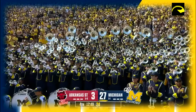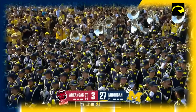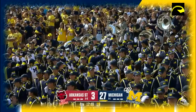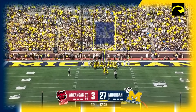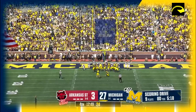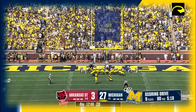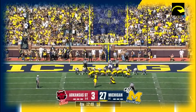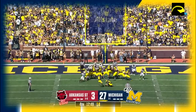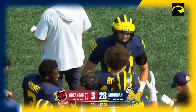12:49 remaining in the 4th. Dominic Zavada out there trying to make this a 28-3 Michigan advantage. And you haven't seen a whole lot of Loveland since early in the 3rd quarter, and I think that shoulder is bothering him. But obviously they've got other guys that can make plays, and really good at getting it down on the edge for a score. 9-play, 80-yard drive that took 5 minutes, 18 seconds to complete. The Zavada extra point is through.